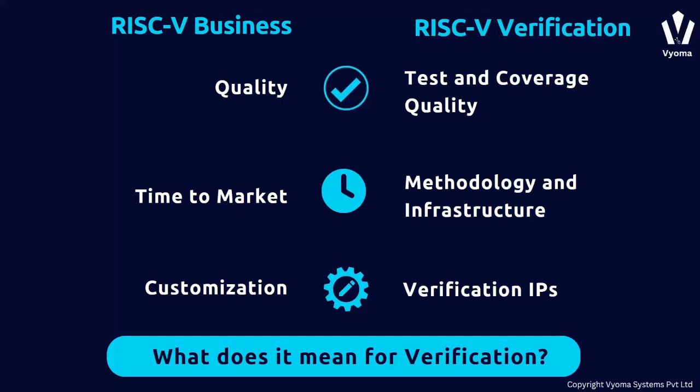In order to maintain quality, it's obvious we need to have very solid test and coverage quality for all the RISC-V designs. Till now, this has been very proprietary and restricted to the companies that were developing the ISAs. The ISA itself was proprietary for processor development. Now, everybody who wants to build their RISC-V design has to understand that innate knowledge of processor verification. For RISC-V verification, there is that added responsibility that the quality is maintained through the tests and the coverage definitions that we provide.